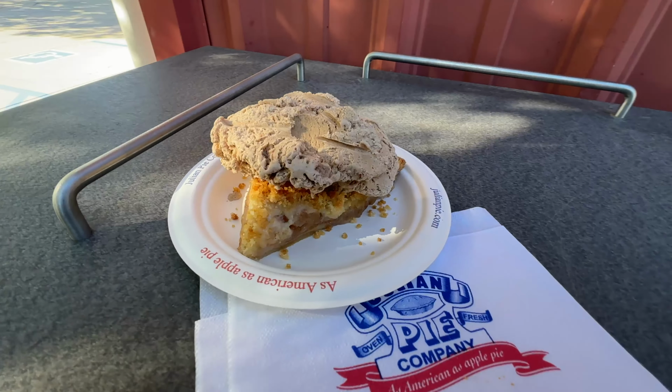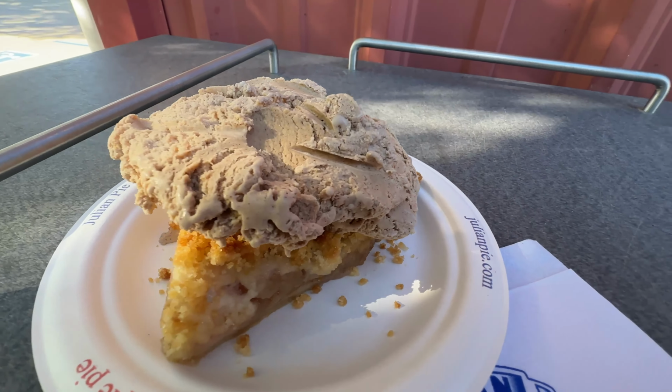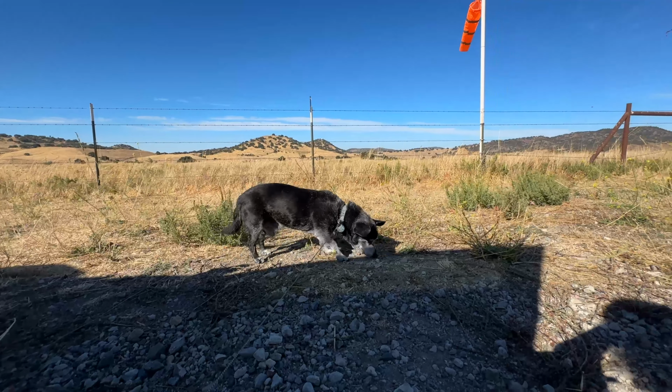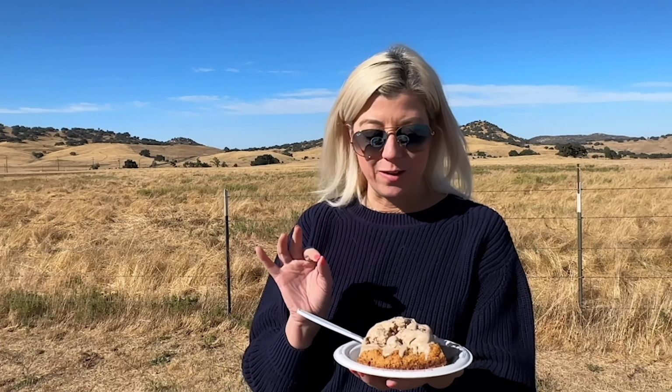This is a slice of the Dutch apple pie with a big scoop of cinnamon ice cream right on top. Melvin doesn't seem at all interested in my apple pie. He's occupied with other things, but I'm dying to try this. I've heard about the Dutch apple pie from Julian Pie Company for a really long time, so I was really excited to try this. It's even better than I thought it would be. I have to get it with the cinnamon ice cream. It's really good.